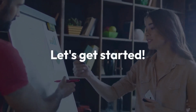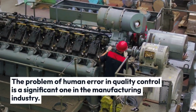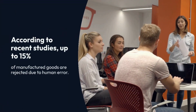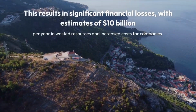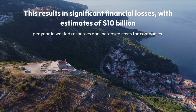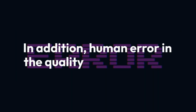Let's get started. The problem of human error in quality control is a significant one in the manufacturing industry. According to recent studies, up to 15% of manufactured goods are rejected due to human error. This results in significant financial losses, with estimates of $10 billion per year in wasted resources and increased costs for companies. In addition, human error in the quality.